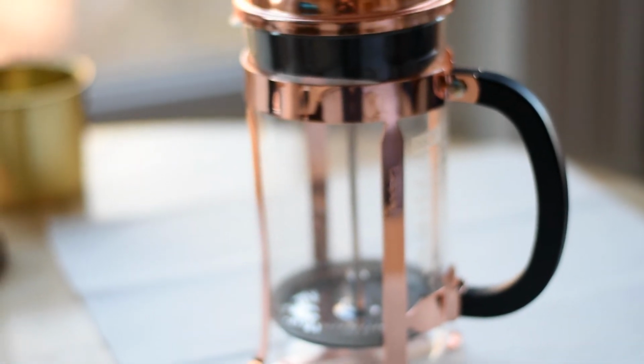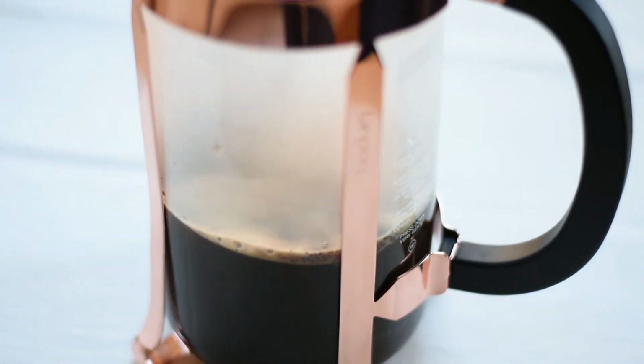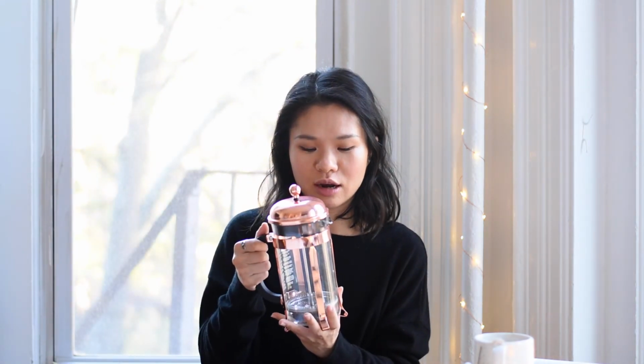Initially I had wanted to get an espresso machine, but they're so expensive and they take up so much space, and I have such limited counter space that I figured getting something like this would be better for me. So I've been using it every day when I have the day off, when I have time to actually grind the coffee and take the time to brew this. I'm still learning different methods. I watch other YouTube videos to learn how to make a good French press coffee. But yeah, I've been really enjoying this. Again, I think the color is beautiful, and you can just leave it on the counter or store it away. I've been loving this little guy.